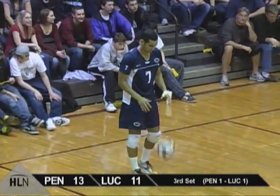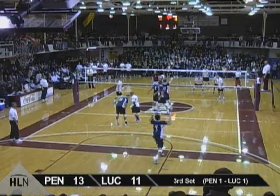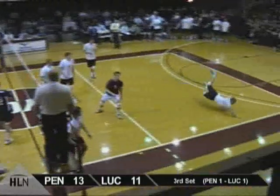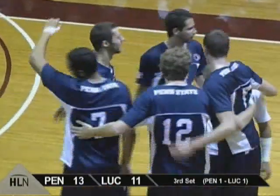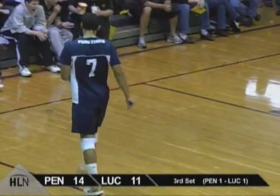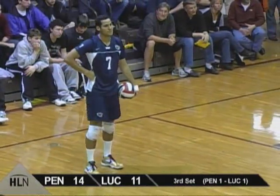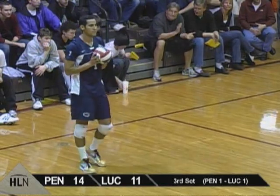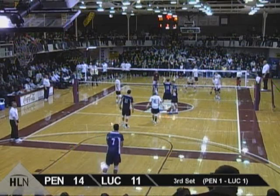Edgardo Goas will serve. Goas is ready. Puts a pop-fly serve across the net. Hutz sets it up. Bunting blocked it. And it's 14-11 in favor of the Nittany Lions. And yet another wet spot being cleaned up here on the floor. 14-11 Lions.